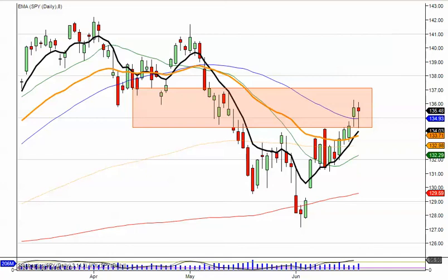Yesterday we did put in a nice little consolidation candle that complemented the day before, holding up over the 50 here, so it's looking pretty good.